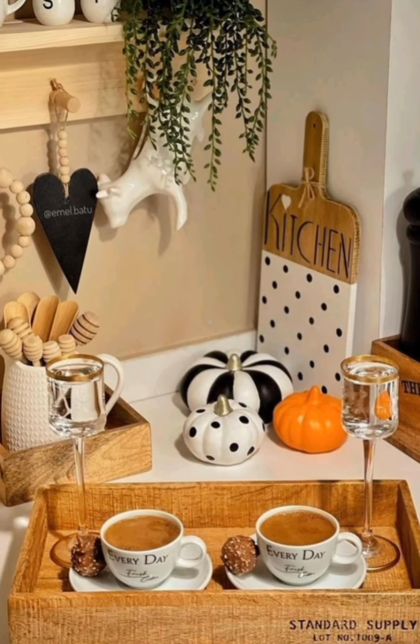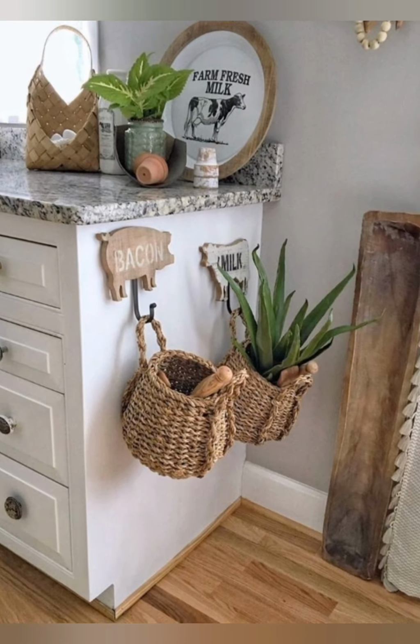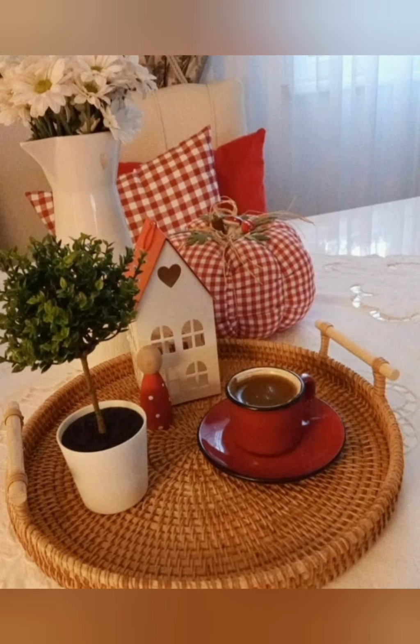Number 23. Beadboard paneling. Use beadboard paneling on walls or as a backsplash to create a cottage-inspired look. Paint the beadboard in a soft color or leave it in its natural finish for a timeless appeal.